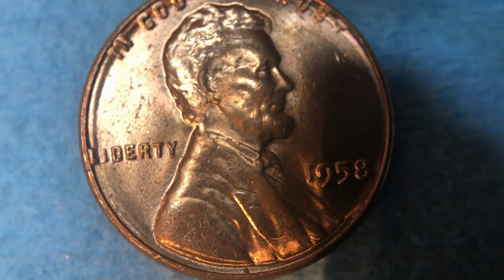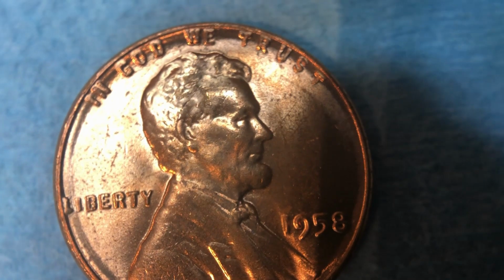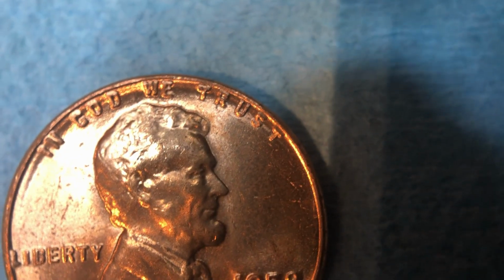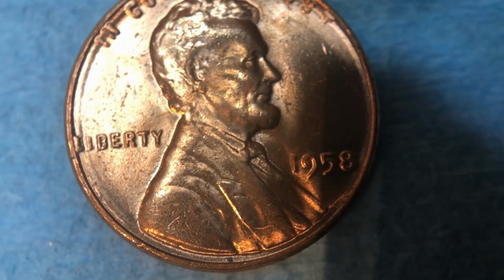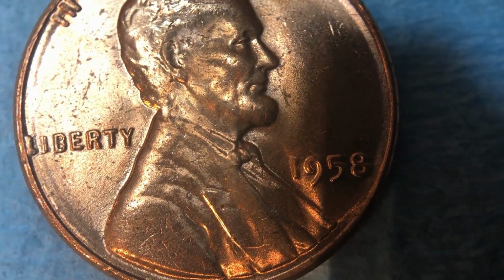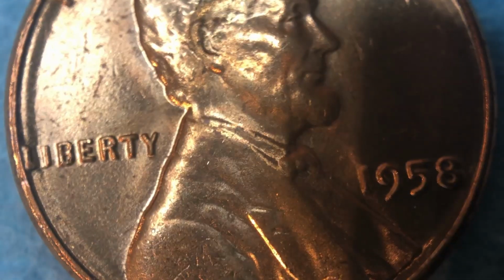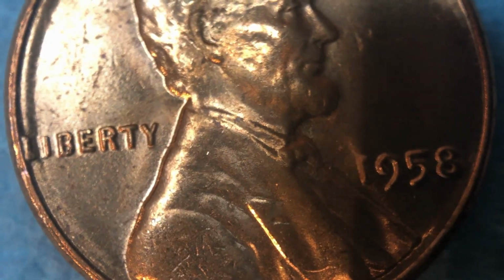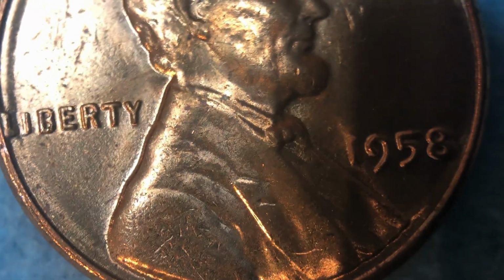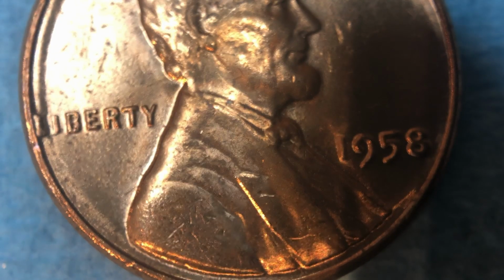Do I see partial doubling behind the R? Do you guys see that? Do you guys see that? Is that doubling behind the R? Or am I tripping? What am I seeing here? That looks like it's doubled on the R, doesn't it, guys?